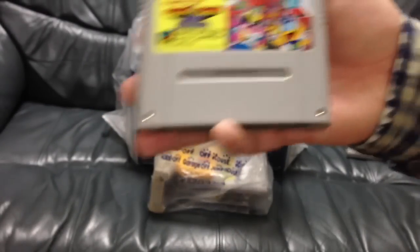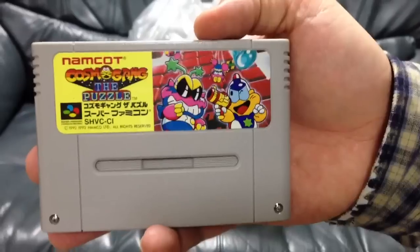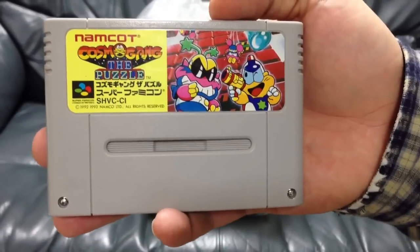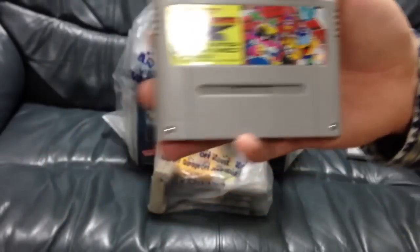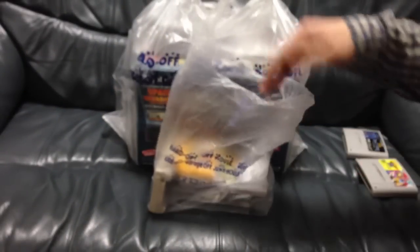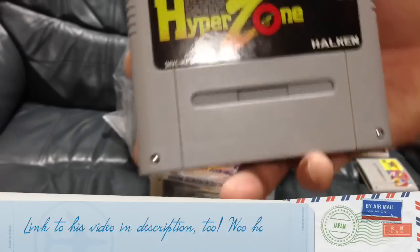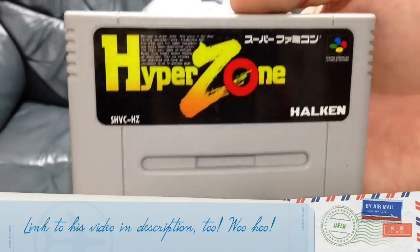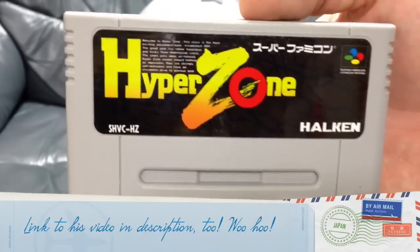This is Cosmo Gang, the puzzle. And I honestly, at this moment, can't remember. I want to say it's Cosmo Gang the video, which is kind of like a quirky Space Invaders game. But anyway, that's the other one, the puzzle. Okay, Kit 171 just featured this game not too long ago, and I just happened to find it. I had never seen it before at Hard Off, so now I can play it. Oh yeah, Hyperzone in the house.